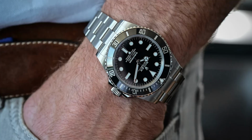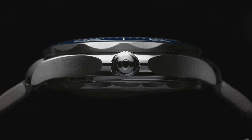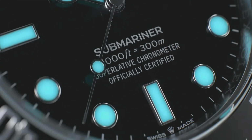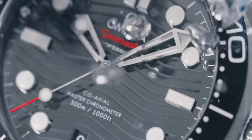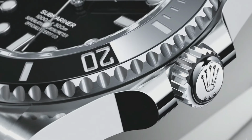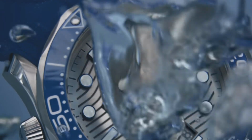So the most obvious competition for Omega is their younger rival Rolex, with their Rolex Submariner. These watches are very similar in specification. So for instance, the diameter, 41mm for the Rolex, 42 for the Omega. They can both go down to 300 meters, and they are both roughly around the same sort of design language. They both are dive watches with rotating bezels, ceramic bezels at that, made from stainless steel, and they are very, very similar in that instance.